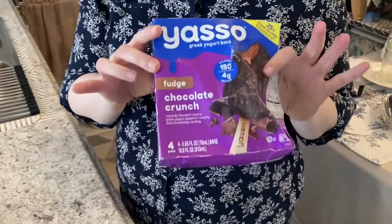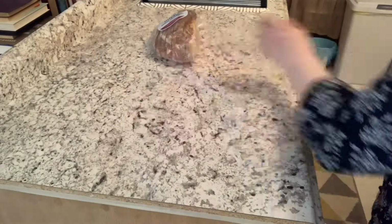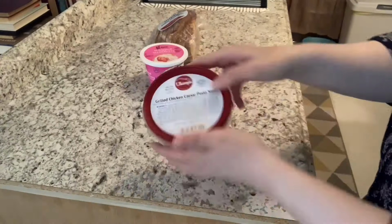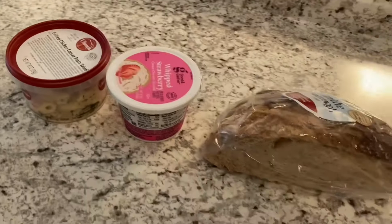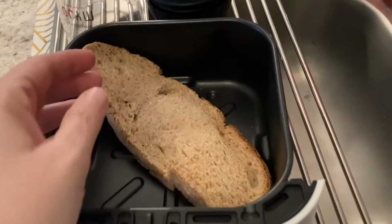And this is going in the mini freezer. Let's make lunch. Ooh, that's a big old piece of bread. Barely fits.